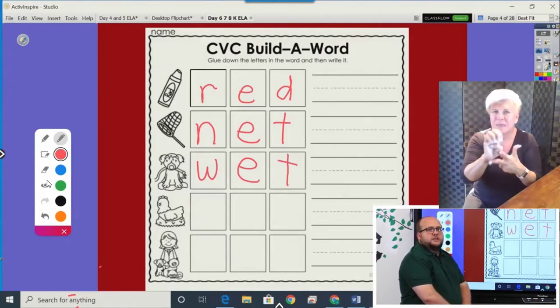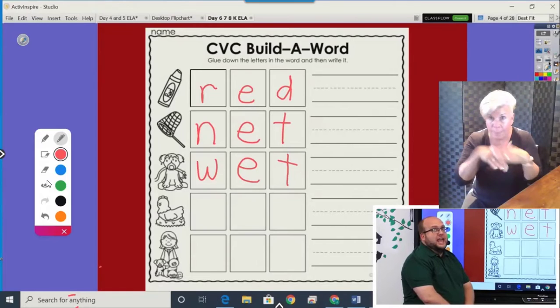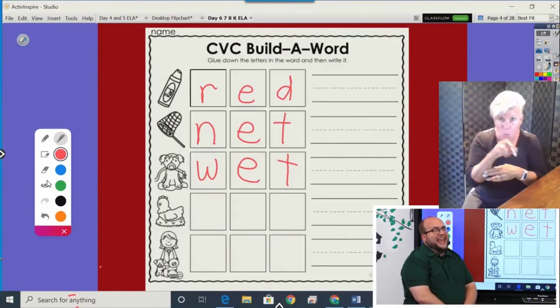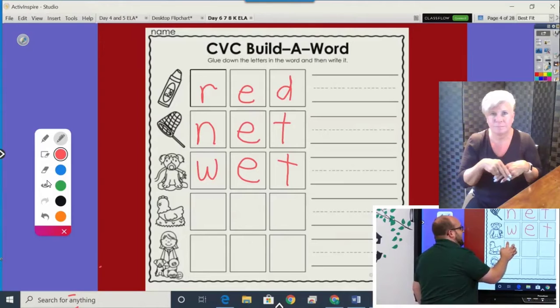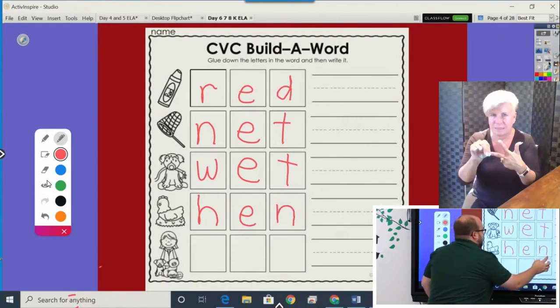Look at that, chicken. What's another word for chicken? Or, what do you think she's going to lay? We might be thinking hen, or you might be thinking about egg. Well, I don't see an egg though, so I'm going to stick with hen. H, e, n.